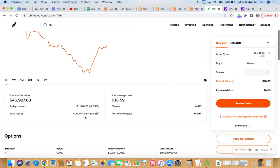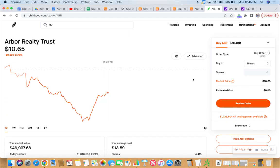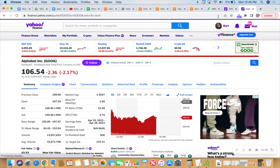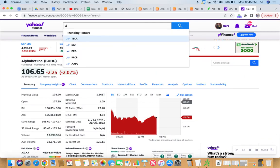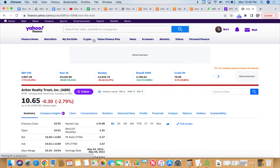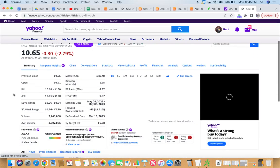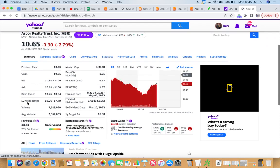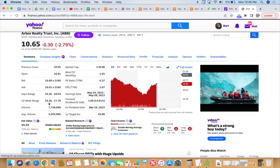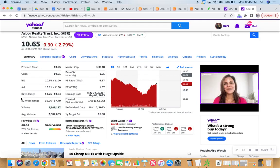And our current position, look at that. Our total return is down $13,000 because it is almost at its 52-week low. In fact, let's look at it here. ABR, Arbor Realty Trust. Hopefully you can still hear me. I haven't listened to anything back yet on the newfangled microphone setup, but let's look at the 52-week range. So there it is. It's between $10.26 and $17.79 for the last 52 weeks.